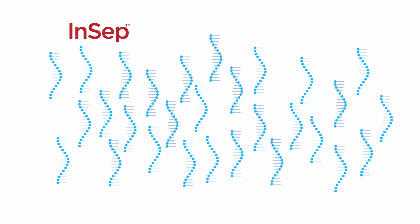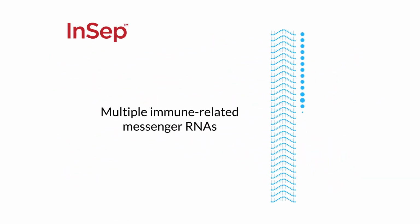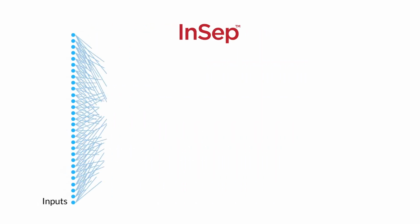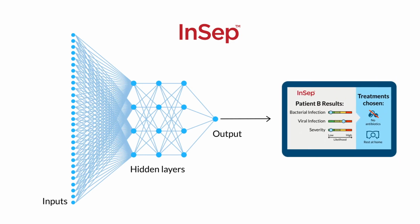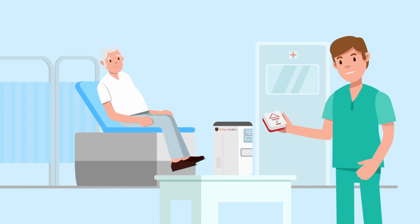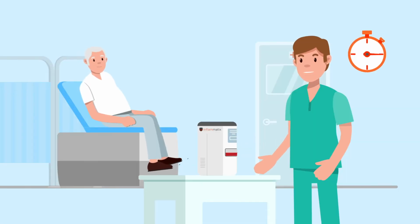The power of the Inflammatix platform comes from our state-of-the-art bioinformatics approach, which combines transcriptomics-based biomarkers with robust, proprietary computational algorithms. By measuring the relative amounts of mRNA from carefully selected immune-related genes, our neural net-based algorithms generate robust, best-in-class diagnostic classifiers. The INSEP Acute Infection and Sepsis Test will run on rapid point-of-care or near point-of-care diagnostic instruments.